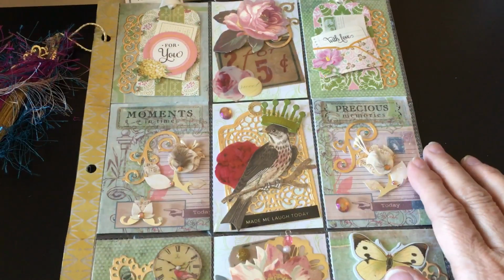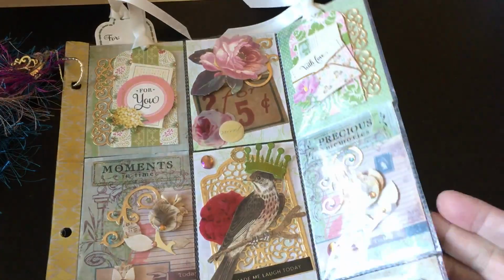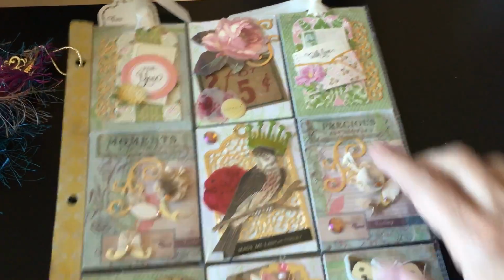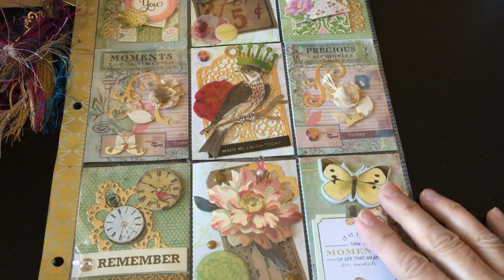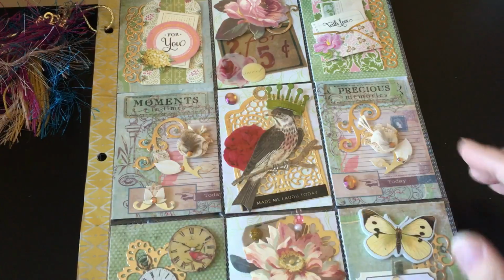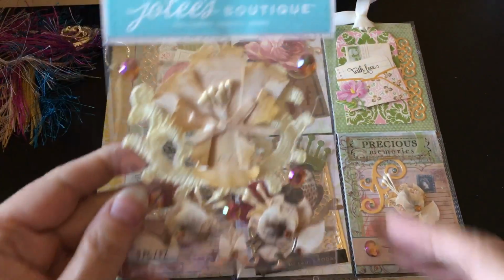Okay, I think I've covered the top row there. Oh, and then this little scroll is out of that same Momenta die that I showed you on the front side. Oops, no. Yeah, oh no, I showed it to you when I was showing you the card. That's where I had showed it already. So that's where those little scroll pieces came from.